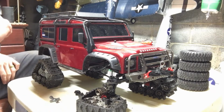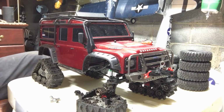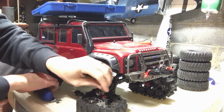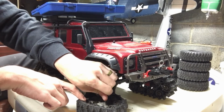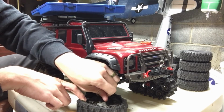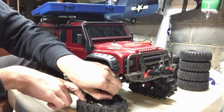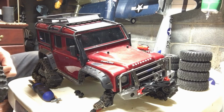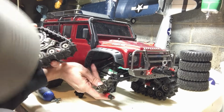Let's see how this is going to work. I don't really know how this is going to work. Okay, so I guess I could do it without the damper on there. Trusty Cornwell Tools toolkit. We're going to zip that out. I think if I zip this little shock absorber off, this track will be free. So that should come off, and there we go. Now, we have our first track. So what that does is that splines onto this right here, and then this shock absorber is for what?